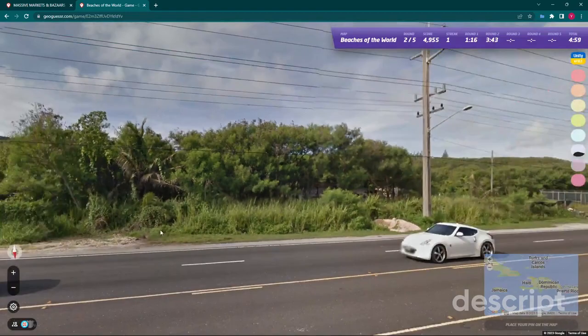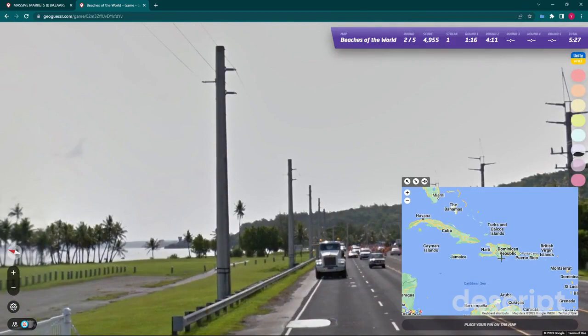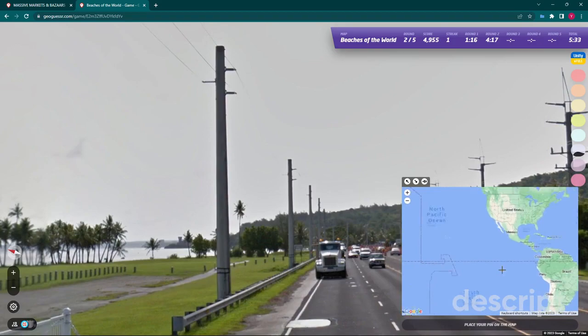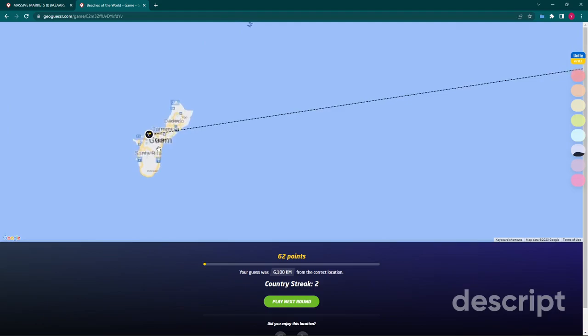No. Okay, is it Hawaii? Is this Hawaii? It probably is, right? I'm gonna pick Hawaii now. Changed my mind. I've changed it. It's over. Where is Hawaii? They'll be really upset. It's going to be on this highway up here. Okay, it wasn't. It was over here in Guam.